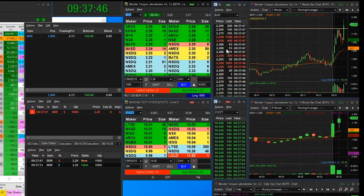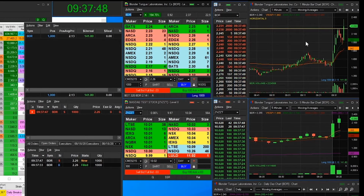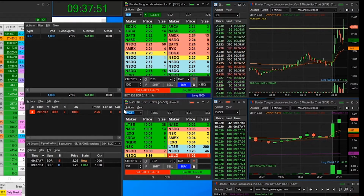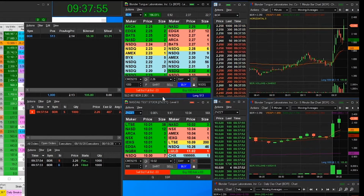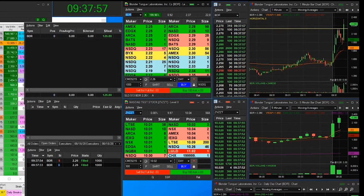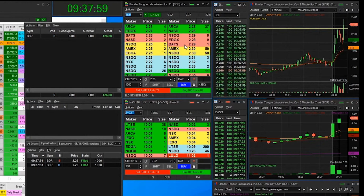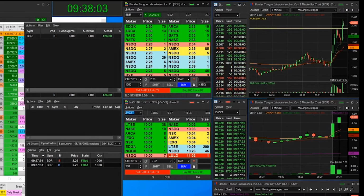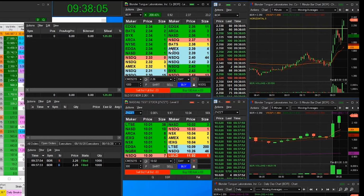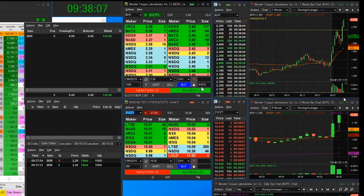2.13. It went up to almost 2.40 and it stopped, and you can see me working to get out of the trade. I did have to sell on the ask, and I made a little bit of profit, mainly from 2.15 to around 2.26, about a 10 cent profit on that first trade.